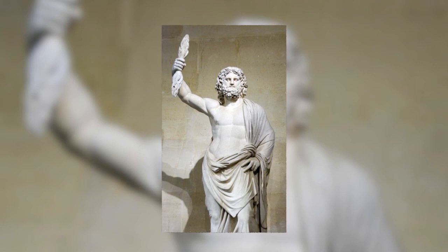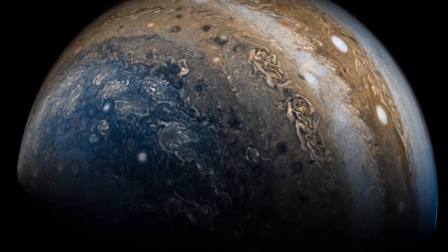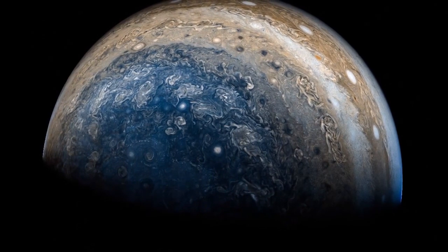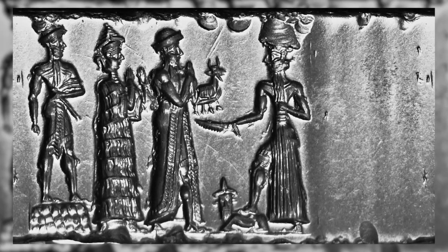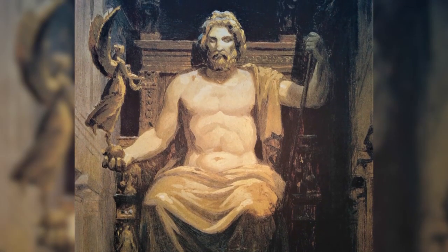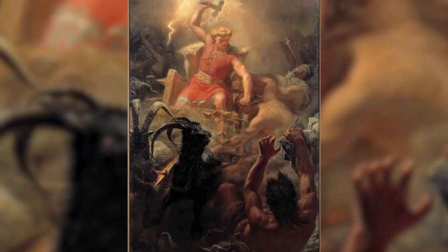The planet is named after Jupiter, the Roman god of thunder, who is considered the king of the Roman gods. The Romans, however, were not the first to discover the planet. The ancient Babylonians were the first to write about Jupiter around the 7th to 8th century BC. Because of its large size, other ancient cultures also named the planet after their ancient gods. We have the Greek Zeus, the Mesopotamian Marduk, and the Germanic Donar, or Thor.